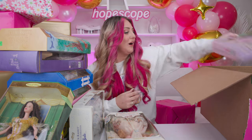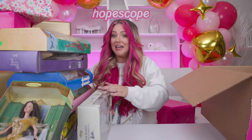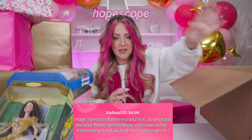What a good first box. Put in the chat what your favorite one from this box was so far, but that was amazing, and I can't wait to see what else we have. I think that was honestly worth all the money that I spent on that box.